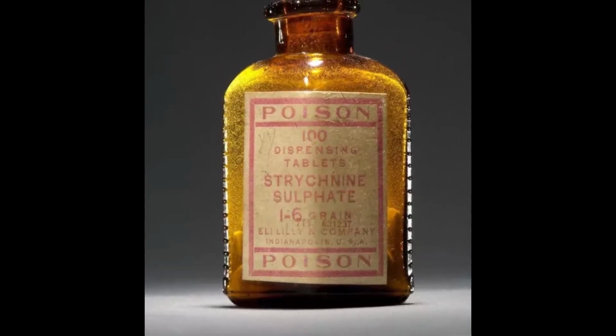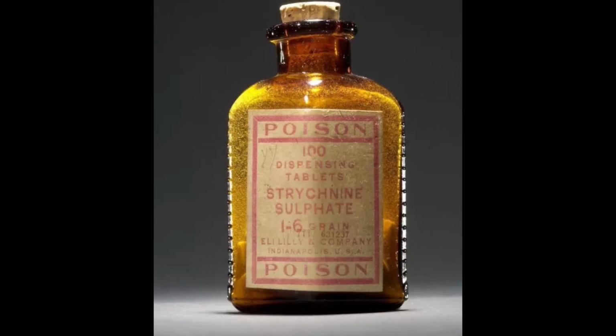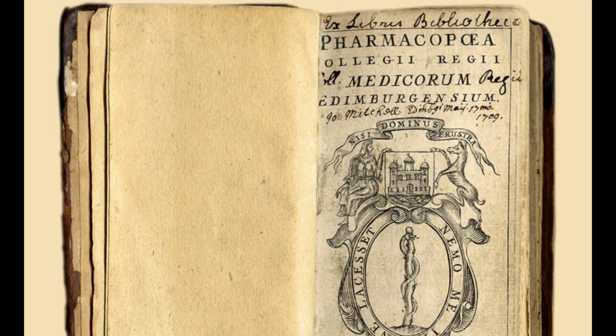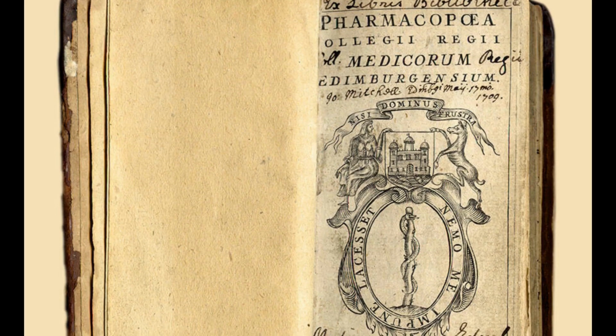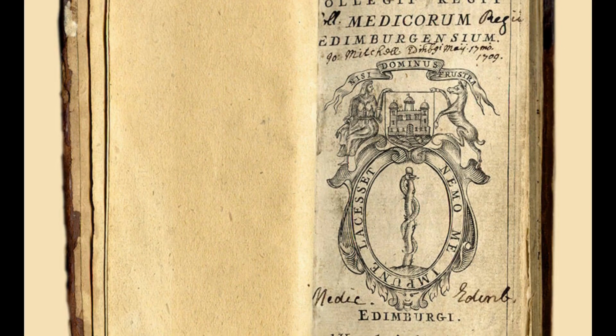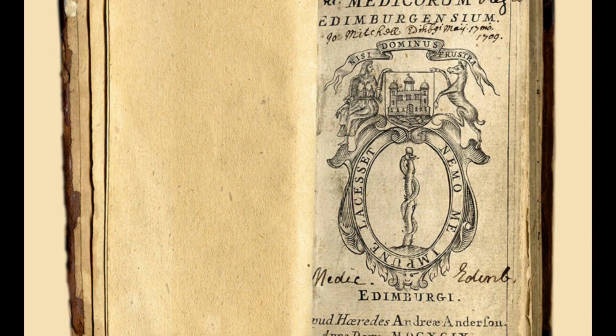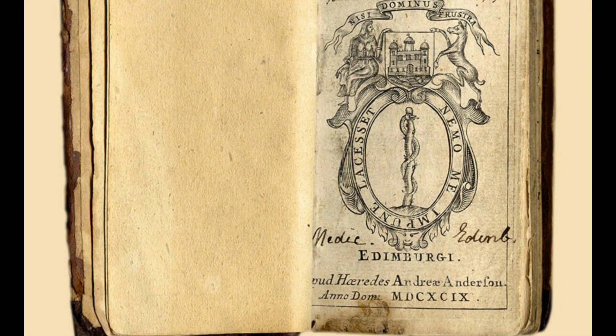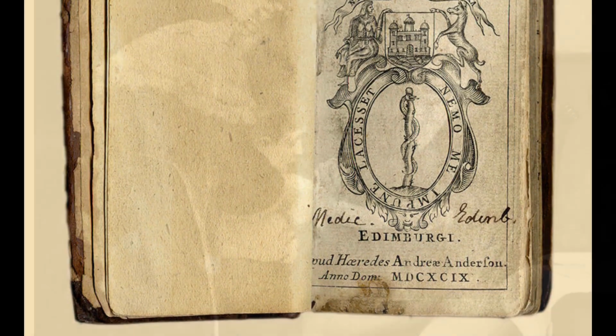So why on earth was this very deadly poison being used to treat people in the Victorian period? The pharmacopoeias of the time carried a warning to say that strychnine should be prescribed and administered with the greatest caution. Indeed, many instances of death are on record as a result of careless dispensing or administration.